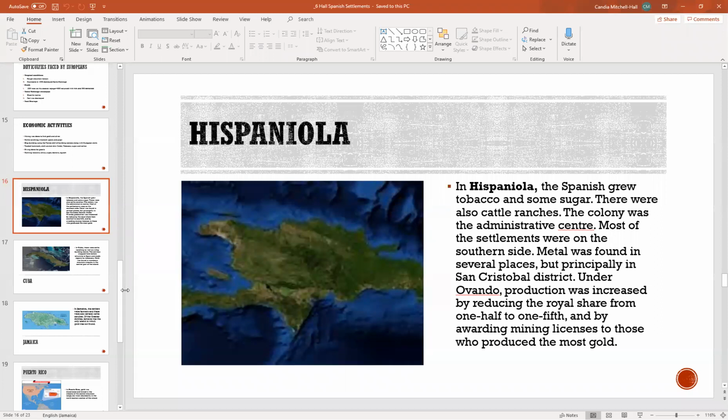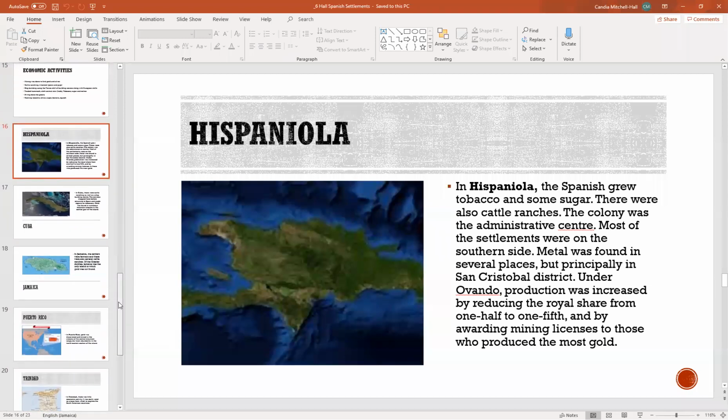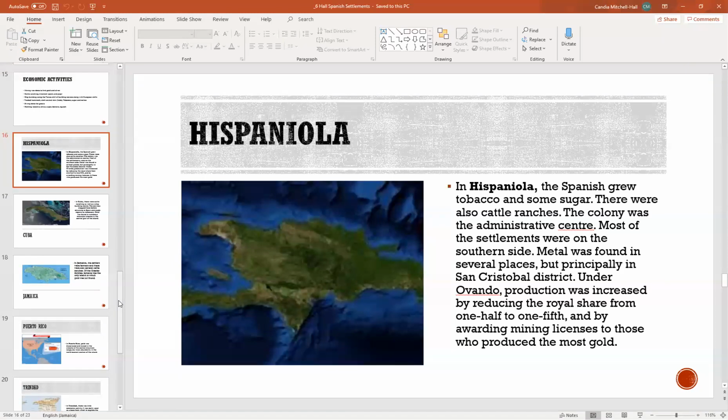Now on Hispaniola, which is here, let us look at some of the economic activities on Hispaniola, what they're going to do on Hispaniola. One thing we know for sure was that they would have mines. Somebody, could you read this for me, please?